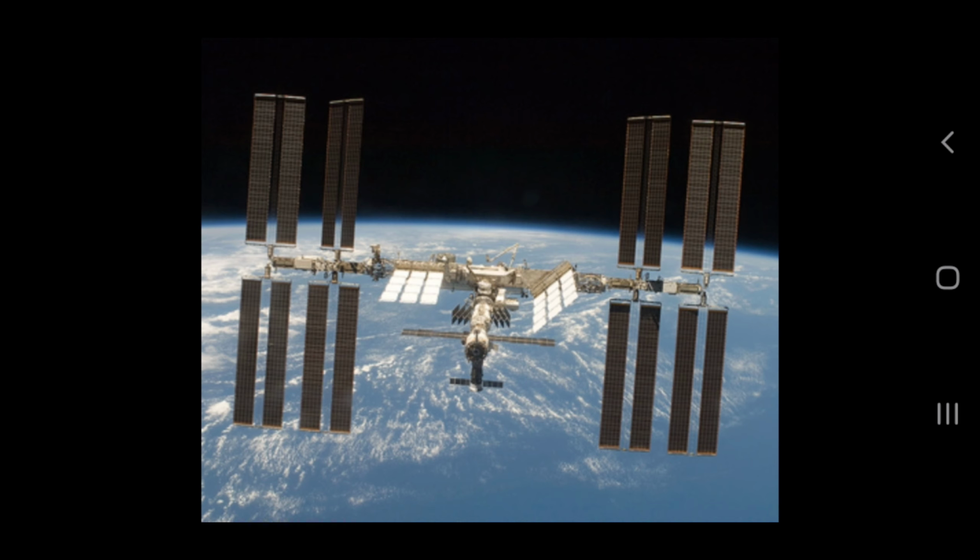The first module was launched in 1998, and the last major U.S.-built module was delivered in 2011. Delivery and assembly required more than 100 rocket launches. 37 of those were space shuttle missions, and most of the other launches were on Russian rockets.